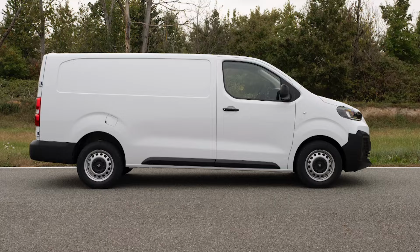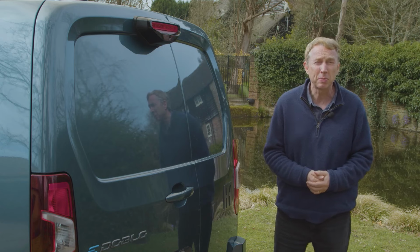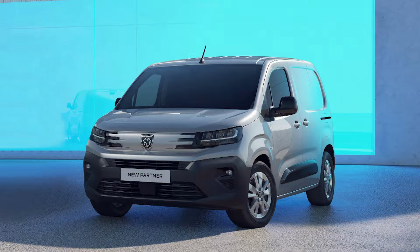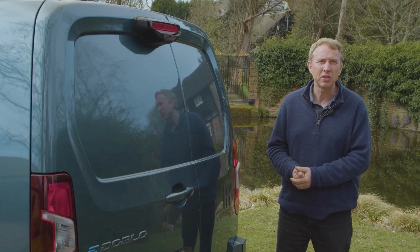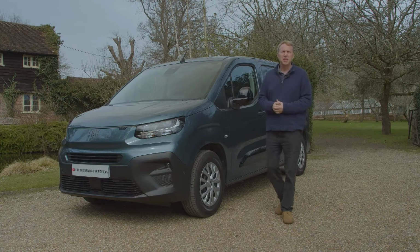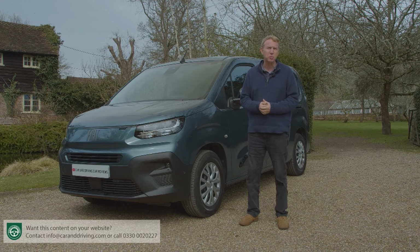Like the larger Scudo and Ducato models, it has shared Stellantis Group underpinnings, specifically here the EMP2 chassis already used by the Peugeot Partner, Citroen Berlingo, Vauxhall Combo and Toyota Proace City, which means there can be this now improved all-electric E-Doblo Model 2. There's inevitably good and bad in this. Good in that it brings us a much more sophisticated Doblo than businesses have ever had access to before, and bad in that it also brings us the priciest Doblo we've ever seen here.